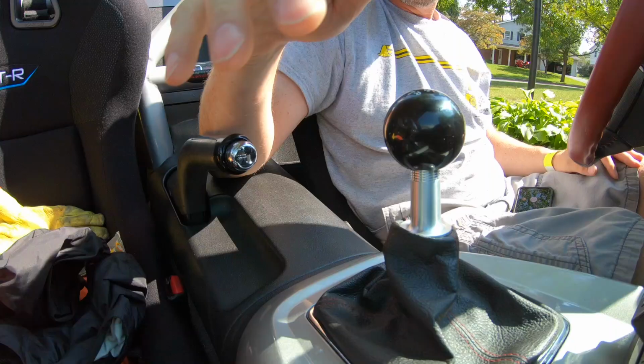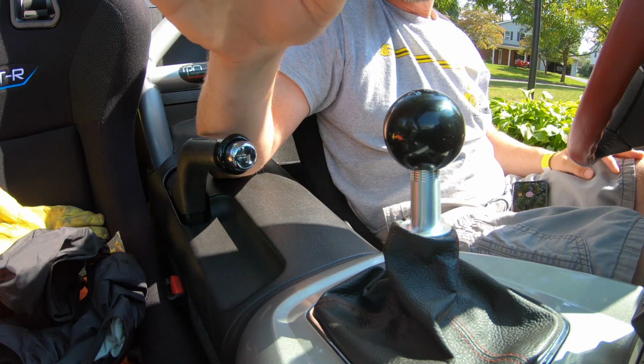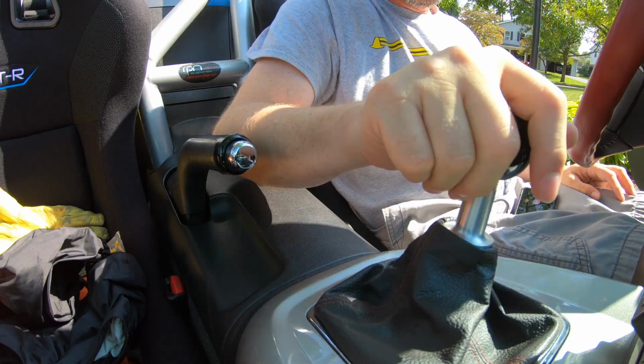It sounds great, it feels great. Man, this shifter is top notch. I guess people that have fifth and sixth gen Camaros have been using this for a while, and man, it is a nice shifter. It is so mechanical and it just feels so great. This shifter is fantastic. It is so mechanical, yet so precise.